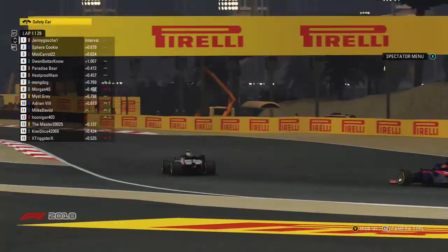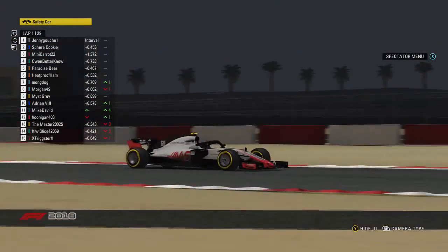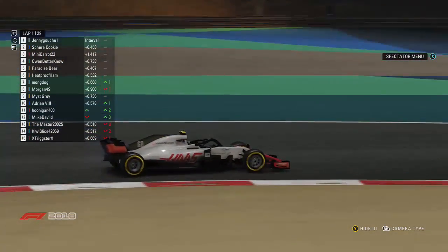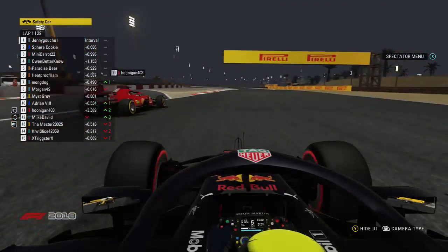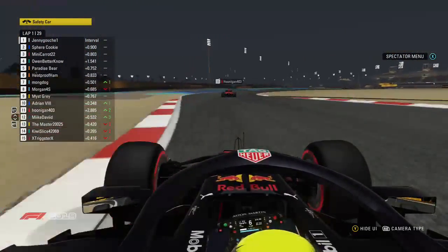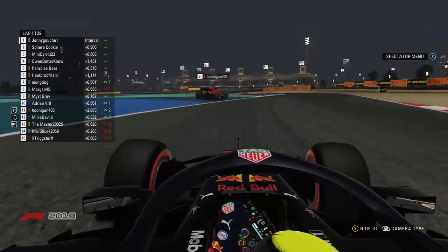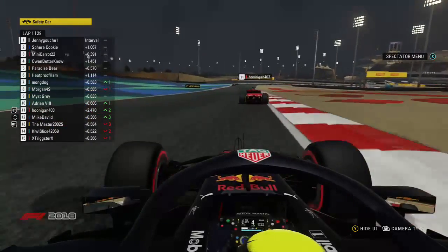I have just been looking back through the replay, and there's not a bit of wreckage on the track. I can see it's an interesting call. Yeah, they're currently following Mike David at the moment. He does have front wing damage. You can see the massive understeer going through there. He can't overtake Hoonigan just yet.